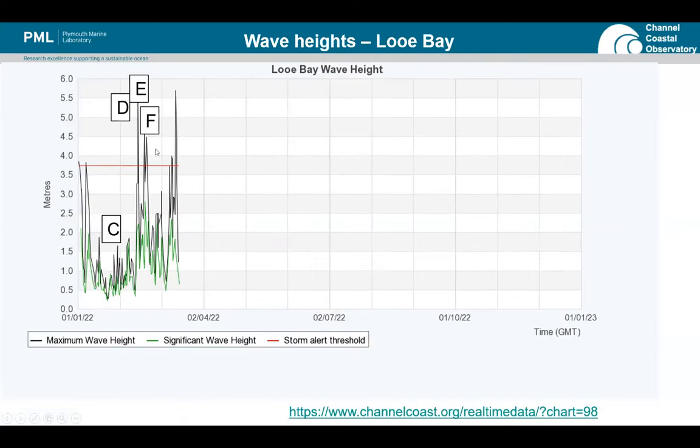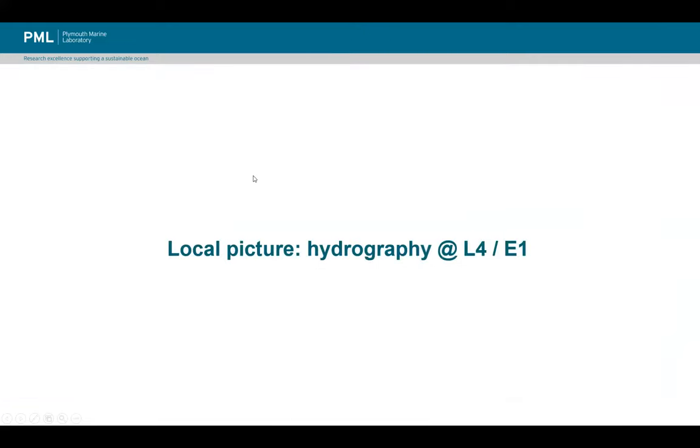And then this is the trinity of storms that came through in February. So this is Storm Dudley, Eunice. We got maybe wave heights over 5.5 meters in Looe Bay before it dropped away very, very quickly. This is interesting to note. I think these deep ocean swells are coming through and being picked up by the Looe Bay buoy, but with no named storms associated with them.